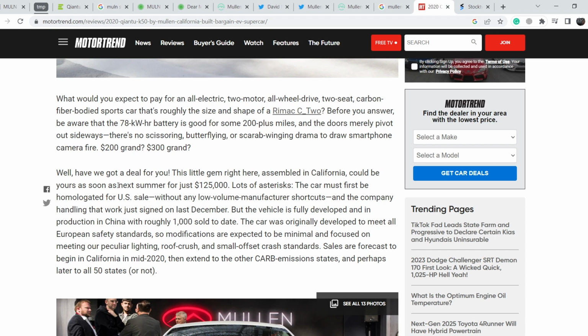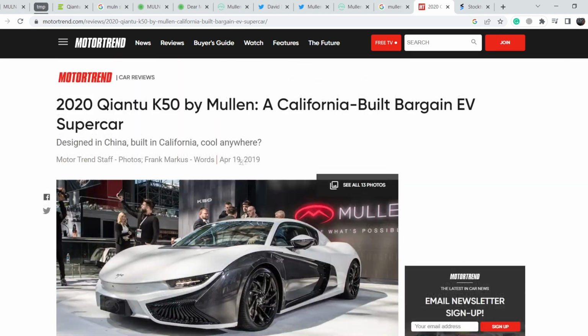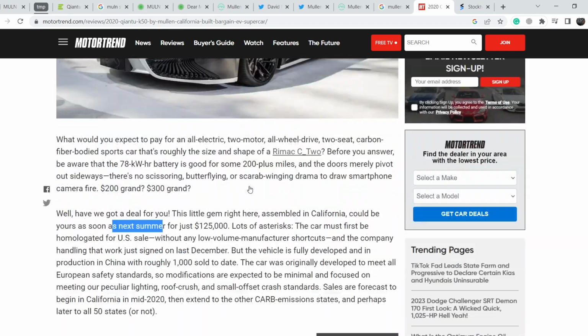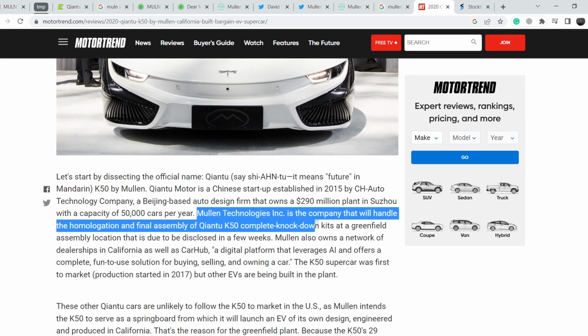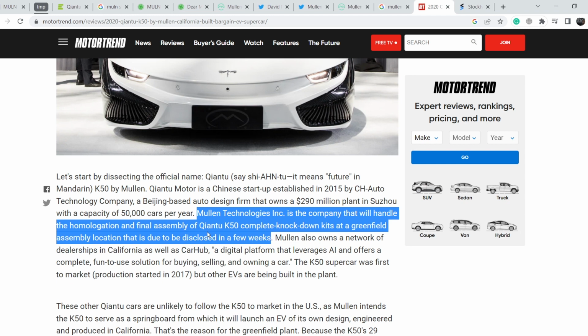So they announced that this vehicle will be on the market next summer. This means in 2020 they had to start these deliveries, but we don't have any information about that. On top of that, let me quote you further. Mullen Technologies is the company that will handle the homologation and final assembly of Quantum K50 complete knockdown kits at a greenfield assembly location that is due to be disclosed in a few weeks. So, first, nobody knows where this location is, but it is not the real gem of this article.